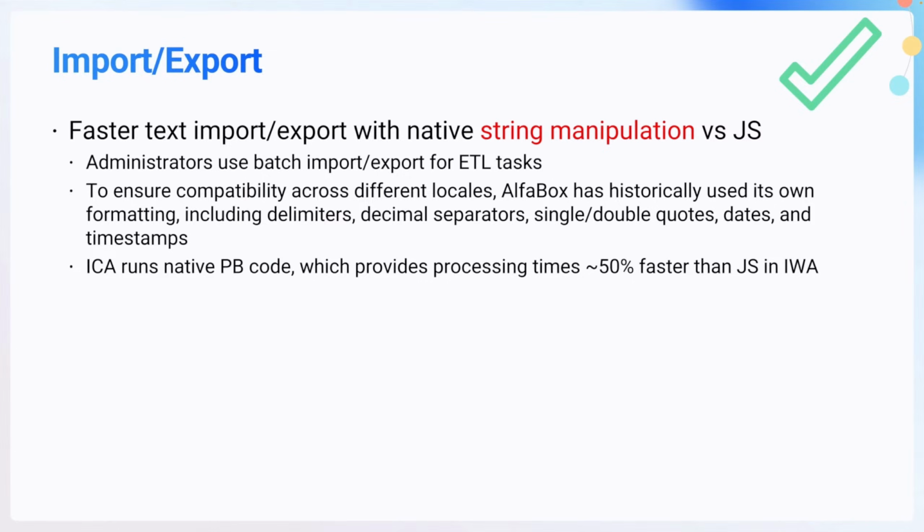Alphabox is not just offering DataWindow import from CSV or save as. To ensure compatibility across different locales, it has historically used its own formatting, including delimiters, decimal separators, single and double quotes, dates, and timestamps. And overall, it got a 50% performance boost with respect to the installable web app.